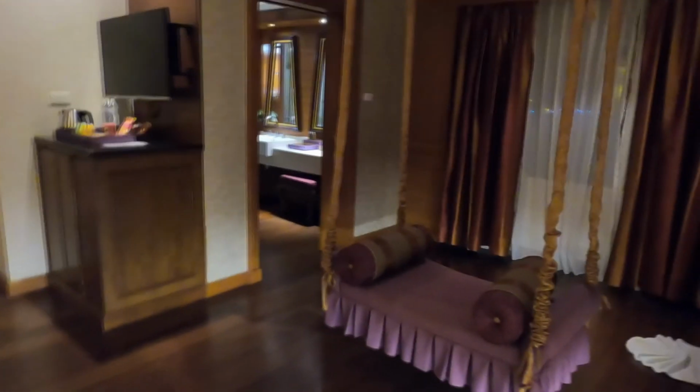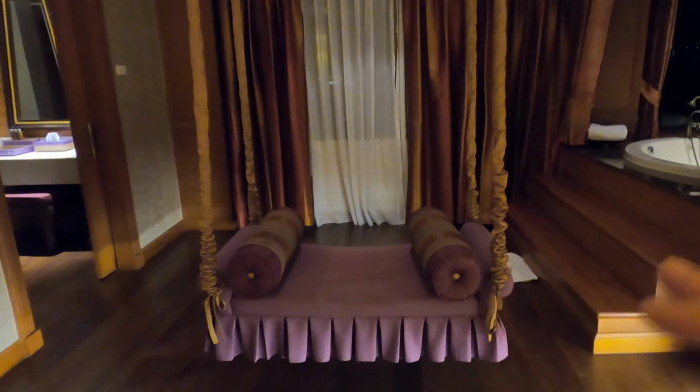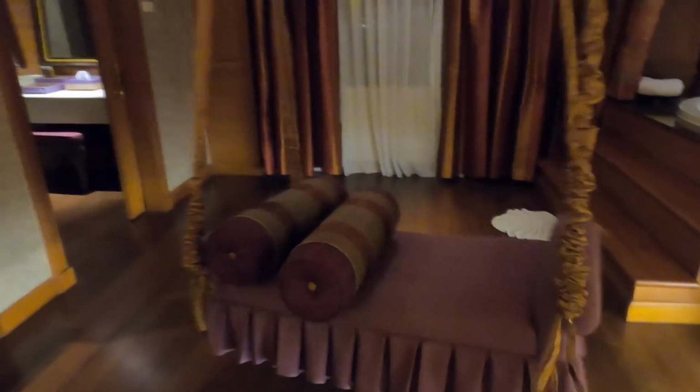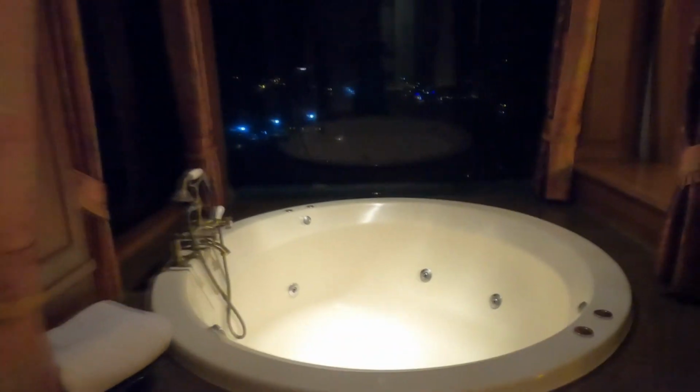In the middle of the room, this is the most useless accessory I've ever seen in a hotel room, but at the same time, it's the biggest flex right here. You gotta swing, bro! What the hell? They want us to get creative in the romantic suite. And next to the romantic swing is the romantic jacuzzi with the curtains. Wow, it's gonna be steamy here, all right.